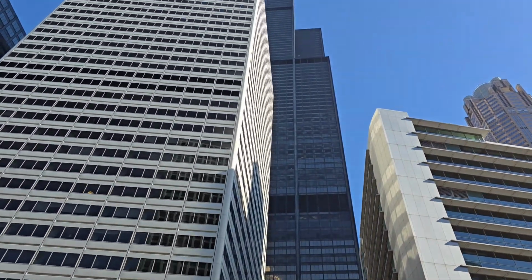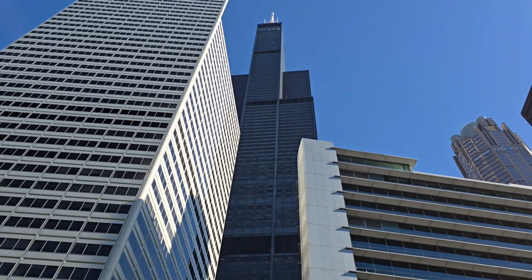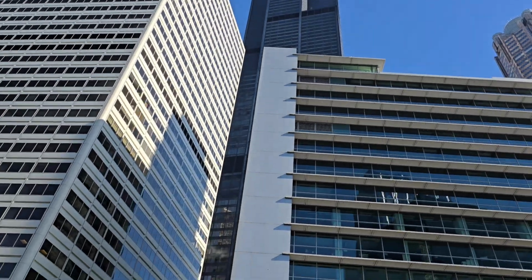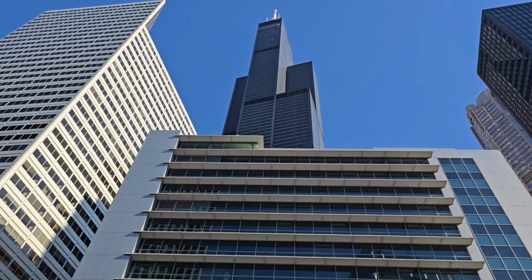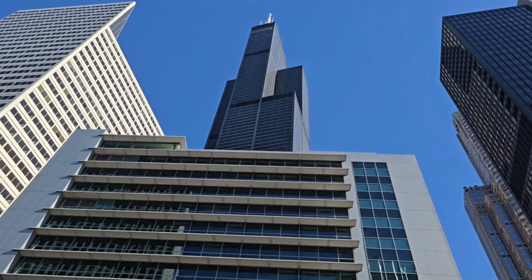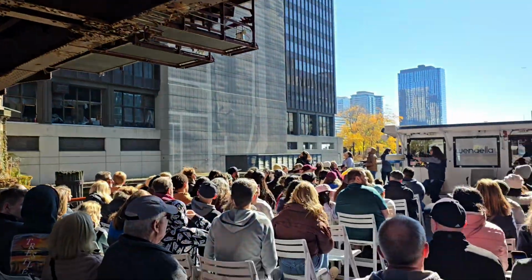1,454 feet tall. That is Sears Willis Tower. Now you guys see those 5 glass boxes? They're taking a picture of us as we're taking a picture of them. 25,000 people go up there every day. And you guys see the antenna up there? The antenna does not count for the height of that building. They're communication antennas, so they're removable TV antennas. Yes, now that is the 23rd tallest building in the world.